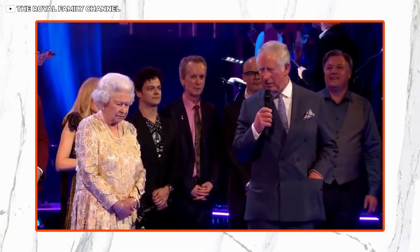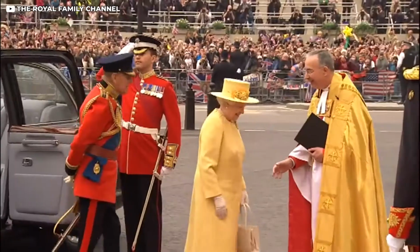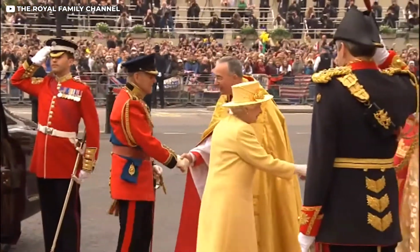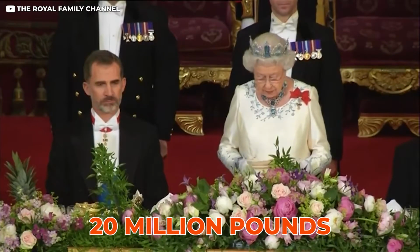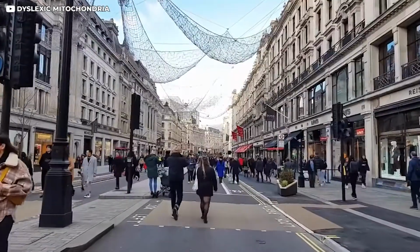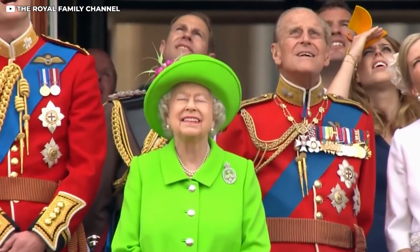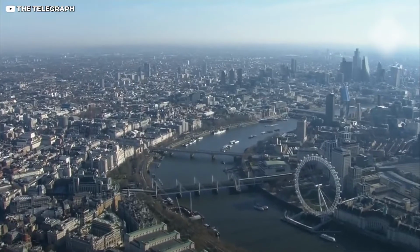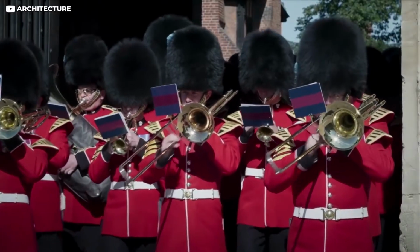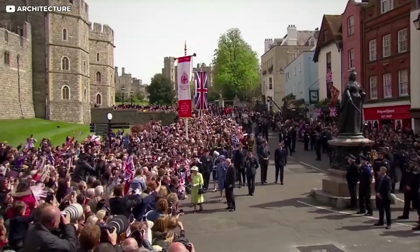Because the total value of the Queen's property is not known, it is a little difficult to accurately estimate her total net worth, although in 2020, the Queen's net worth dropped by £20 million. In that same year, the Crown Estate stated in their annual report that the value of the British royal land portfolio fell by 1.2% due to the COVID-19 lockdown. The tourism and retail businesses were also greatly impacted.